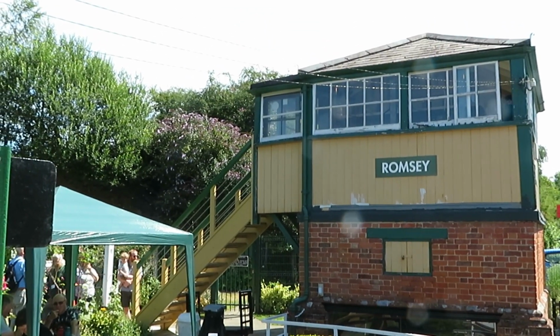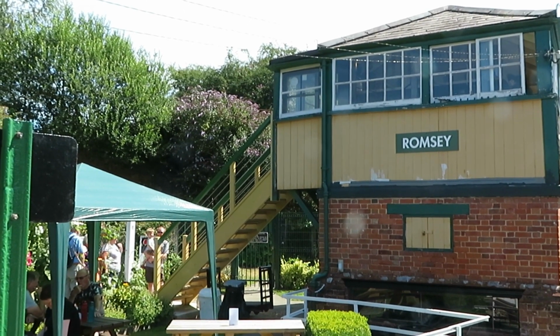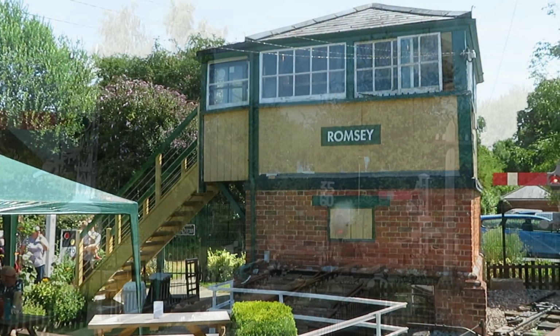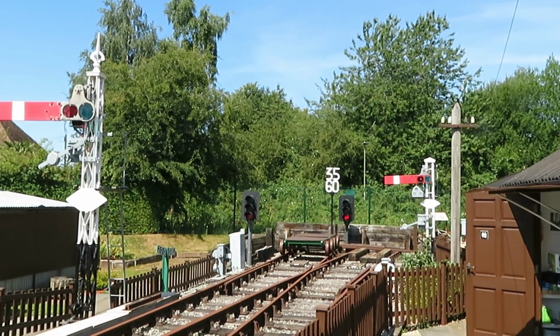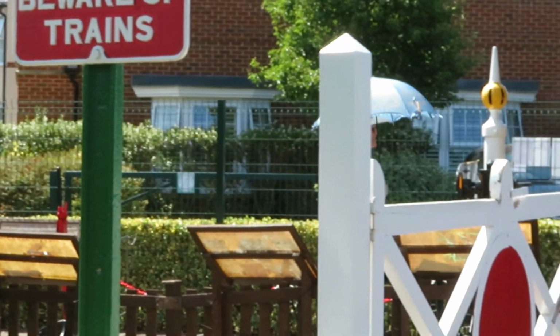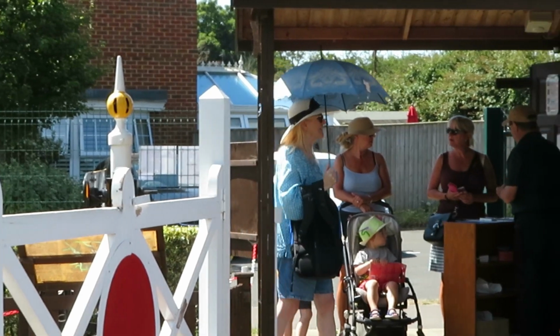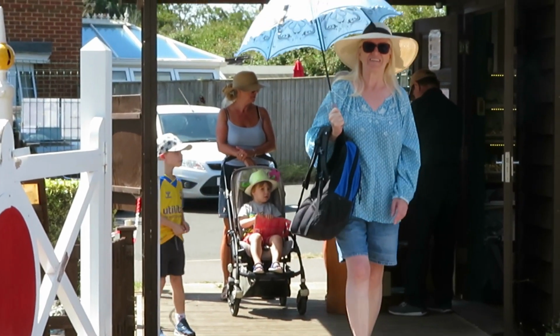Just to wait for some people in front of us with children. Families with children are very much encouraged to go into the signal box just to see how it works and try their hand at operating the levers and the bell buttons. And the ones that were there have thoroughly enjoyed it.